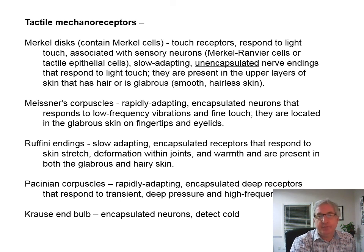Merkel discs respond to touch, so they're tactile receptors. Meissner corpuscles also respond to touch and vibrations. Ruffini endings respond to skin stretching, deformation within joints, and warmth. They're present in both glabrous skin and hairy skin. Glabrous means skin that doesn't have any hair on it, say like your lips. The Pacinian corpuscles react to vibration. And then Krause end bulbs detect cold.